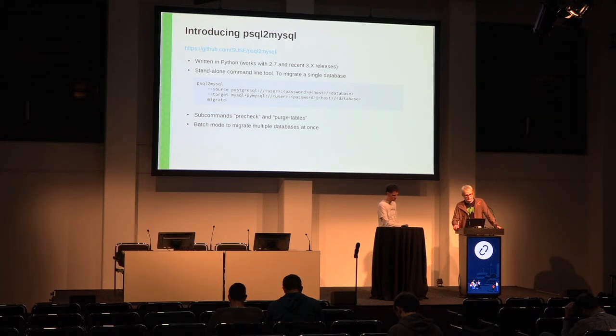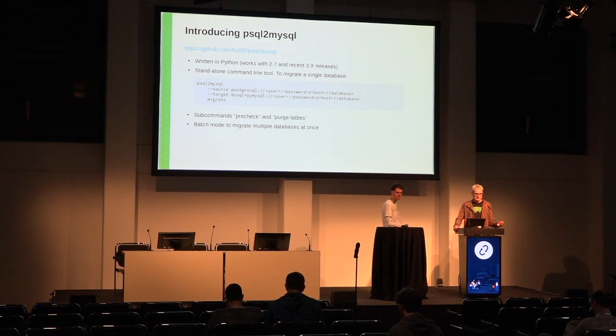It also provides subcommands for prechecks, in which we implement, for example, the check for the UTF-8 characters that Steve mentioned. If the source database contains any non-3-byte UTF-8 character in some text table, we will warn the user about that and give them hints how or where to fix that. We will have a demo later on that, how that looks. And there is a purge tables subcommand that can be used once you did a migration and want to retry it before doing the switchover: you can delete all entries from the target database again to have a clean start over.